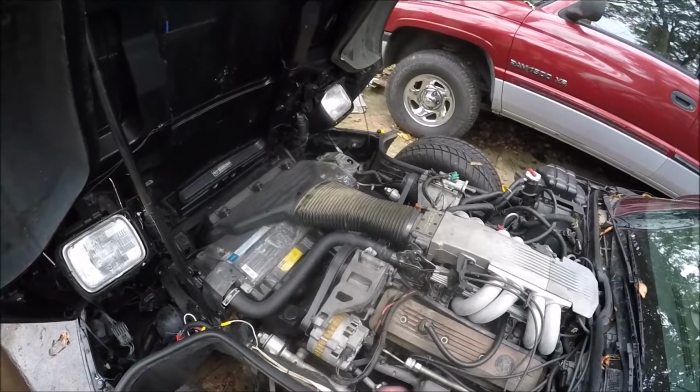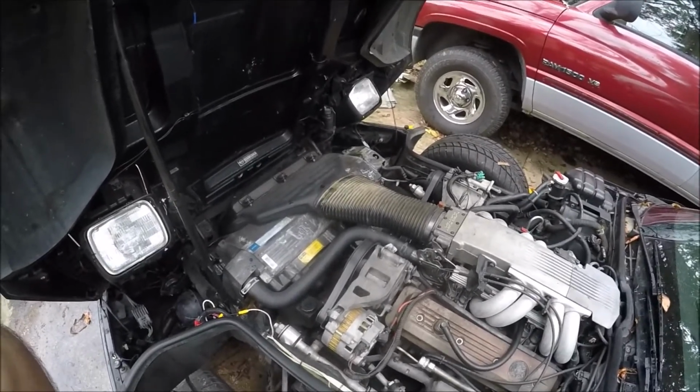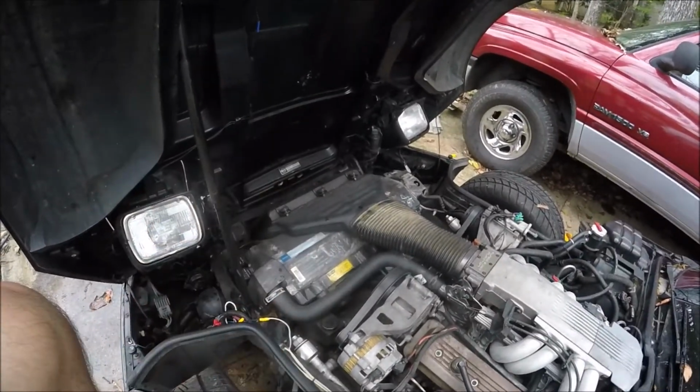I want my wife to be able to jump in it and drive it off. I want to be able to jump in and drive it off and not worry about switching fans or anything like that. The headlights do flip up and all that works fine, by the way.